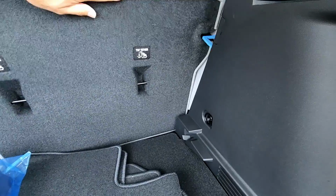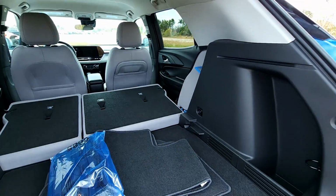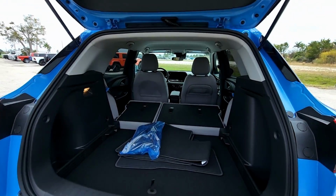The seats can be folded down. They have a 60-40 split, creating this much more room on the interior space. Now that's as far as the car goes. Let me check out how much room we have for passengers.